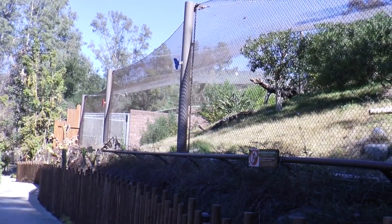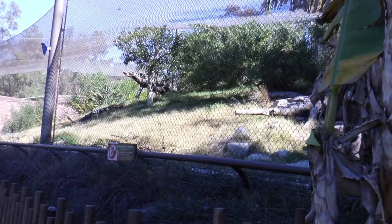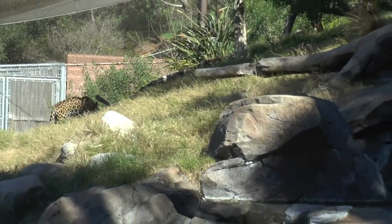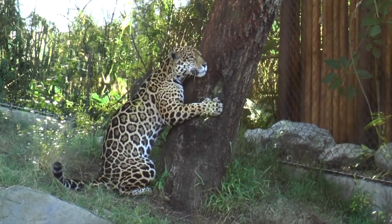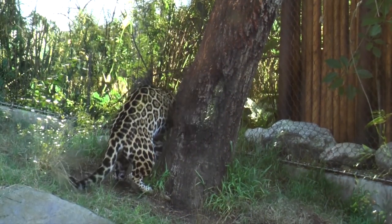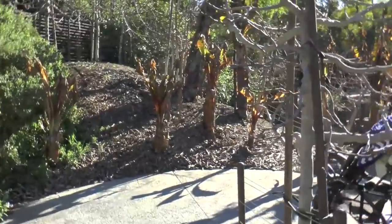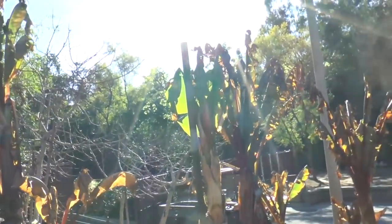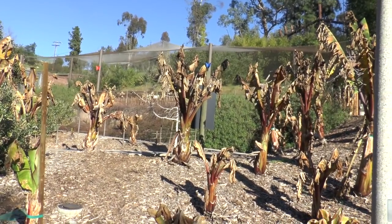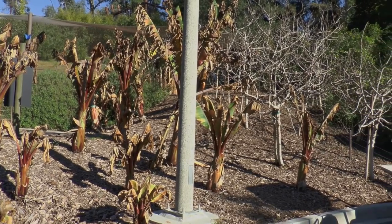Their home offers an unforgettable visitor experience with optimal views, along with engaging interpretive graphics designed to inspire appreciation for preservation of one of the most iconic animals of the rainforest. As you walk down the winding exit path, it's impossible not to notice that all of the plant life is dying out. An illustration of how all rainforests around the world are changing for the worst.